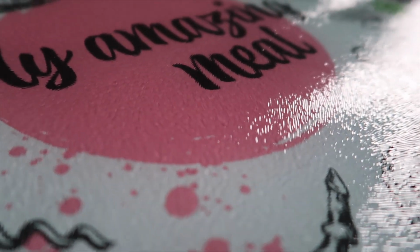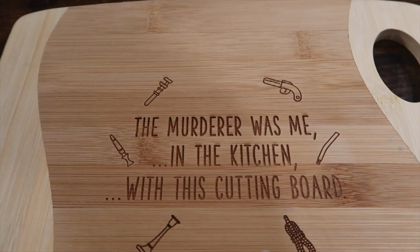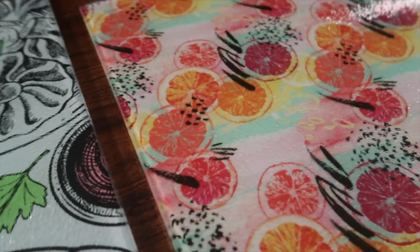As print-on-demand sellers, we can offer glass ones like this or wooden ones made of bamboo or maple. In a few moments, I will show you the suppliers for both of these.